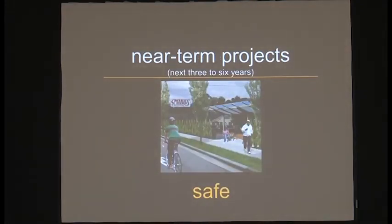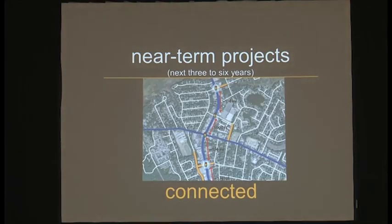So we picked out just a few projects that we think are really critical in the next 5 years. That would be starting with the continuous pedestrian and bike shared use path, at least in the commercial core in the next 3 to 6 years. We think that would be a critical investment to getting a good start on this project and answering some of the concerns that we've heard expressed over the last week.